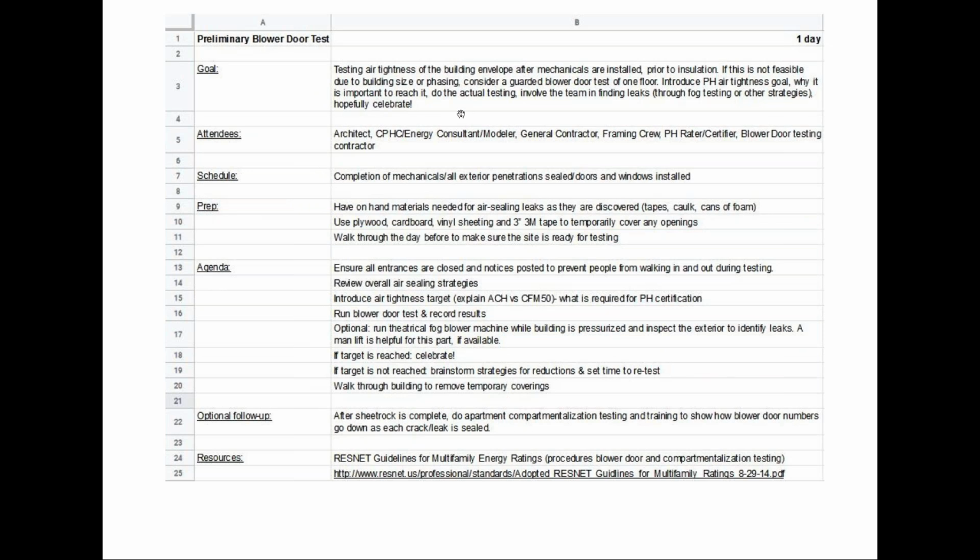So then the blower door test, it could be a whole day. We started out saying this is a 2-hour training, and then we're like, actually, a lot of the times it ends up being a whole day. There might be a shorter training part at the beginning, and then the rest of it depends on how things go, but chasing leaks around.